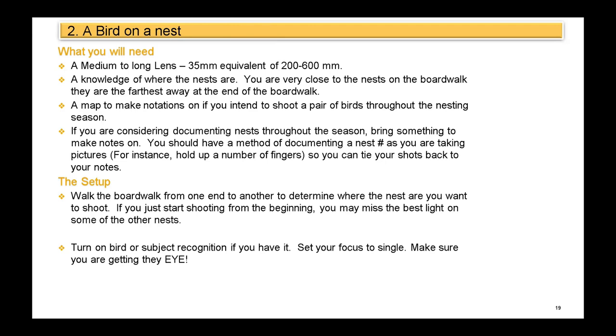As you're walking down the boardwalk, one of the things you don't want to do is just stop and take pictures, and then go another 5 feet and take more pictures. I encourage you to walk the whole boardwalk and see where the nests are, because at different points of the day, the light changes and how much light each nest gets changes. You want to try to get the sweet spot on the light. So walk it first, figure out which nest you want to take pictures of, and then go back and take them.